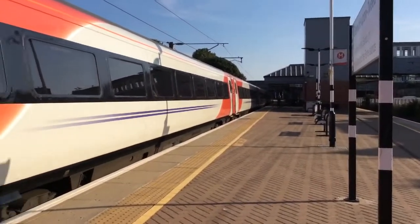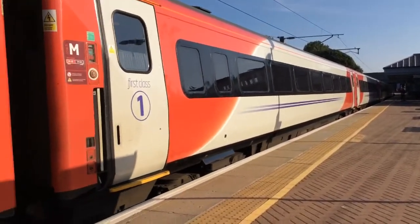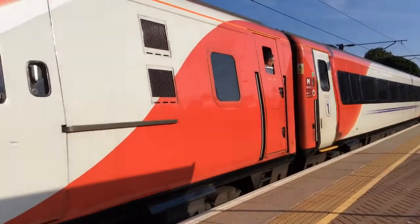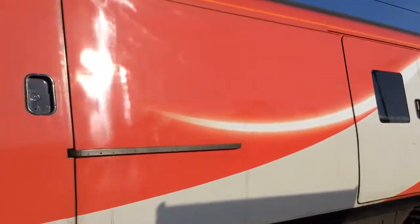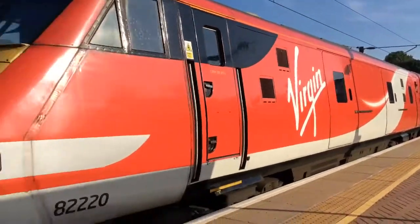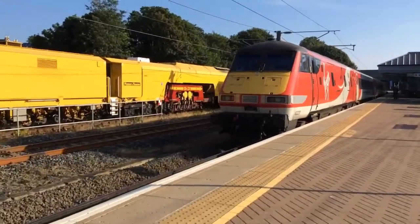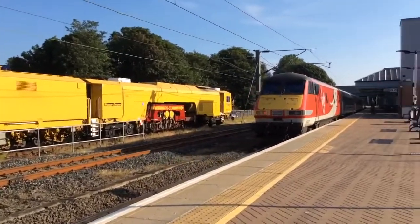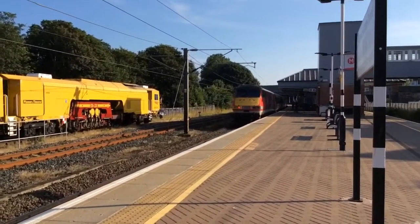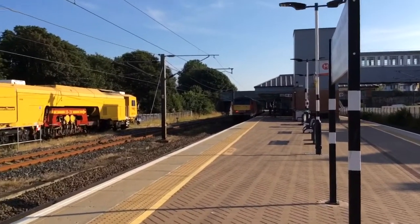Them again. Real militant. Got 82220 on the rear. 82220 to Edinburgh. Unfortunately, I forgot what the front was.